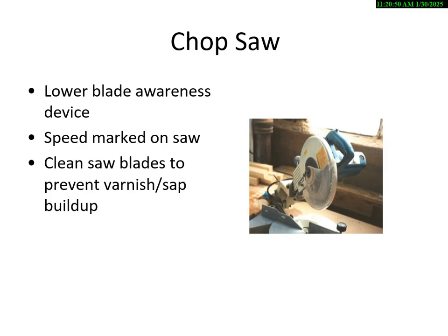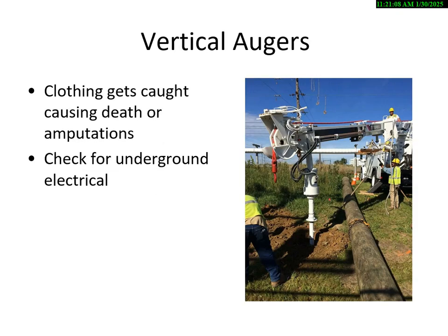But the new rule on the chop saws that came out about 2015 is your hand has to be 6 inches from the rotating blade. And then we tell people, wait till the blade stops before you clean or pick up the part you cut. You got to do that, because I've had several amputations last year where people reached in there too fast with the blade moving. Vertical augers, I think John Deere way back 20 years ago said you're going to be 10 feet away from it, because if your clothing gets caught, it's going to be a problem.